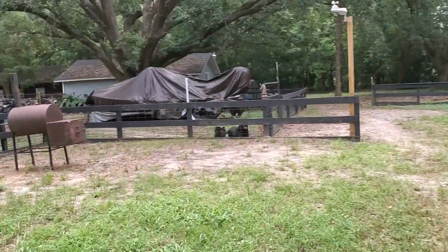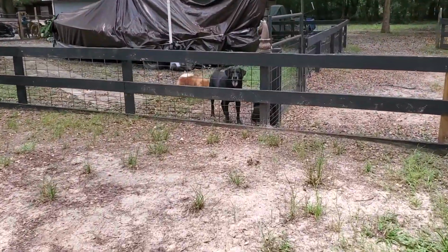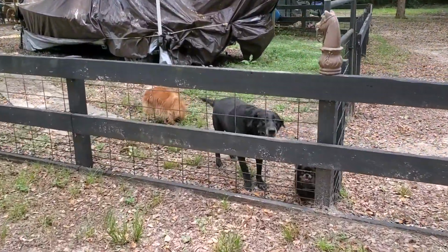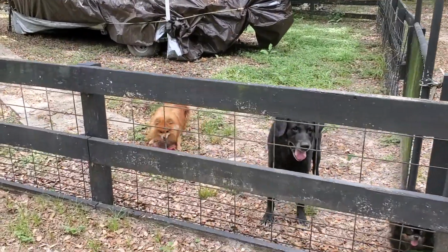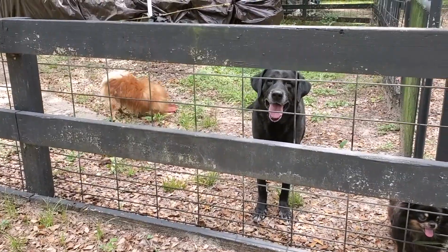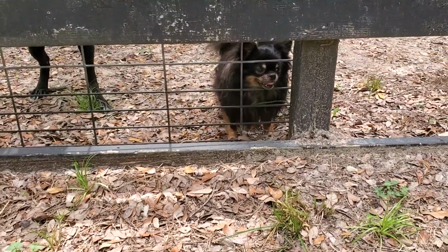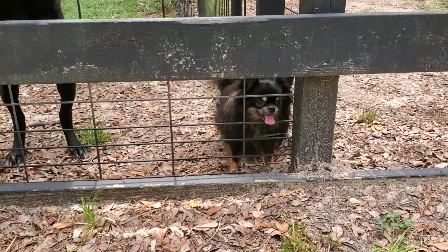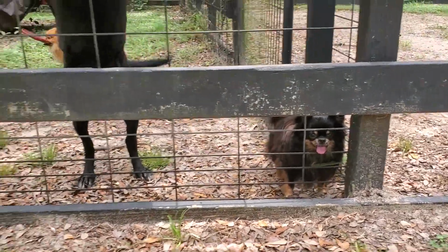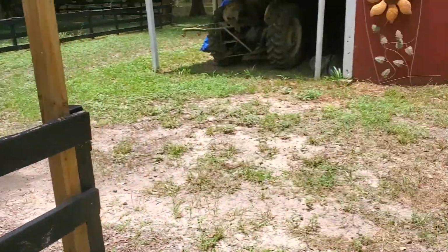Here's all the dogs. Not sure if I've introduced you to them, but we got the Pomeranian, which is Gizmo. Dexter's a big lab right there. And then Benny is a Chihuahua, so he's like the shortest. And then we also have an indoor cat named Kit Kat.